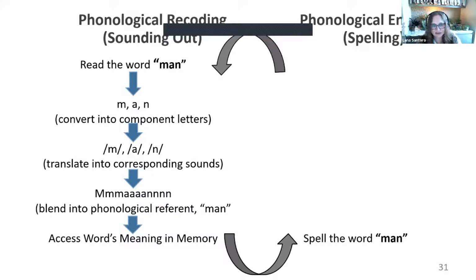Is it the president of the homeowners association? Is it the president of the United States? All that is determined by context. What's key to understand is that phonological encoding is helping support orthographic processing and solidify these connections in memory.